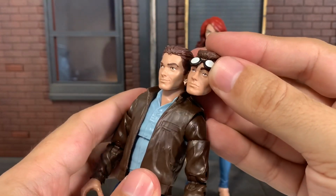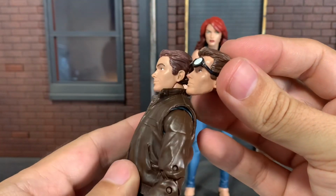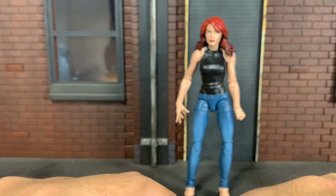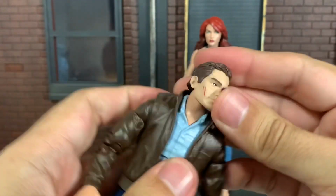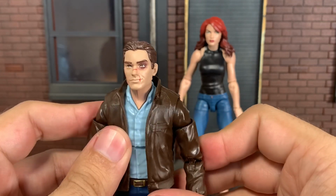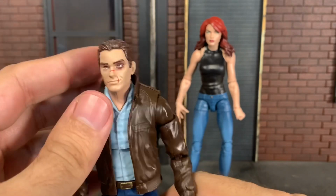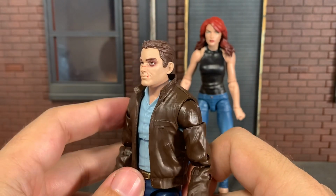Could they pass as the same guy? Kind of. I like it. I like it a lot. Other Peter Parker heads we have were the teenage one, which I don't have on me, but this was the 2-pack, the head that came with the Black Spidey from the Kraven 2-pack Target exclusive. This looks good as well.